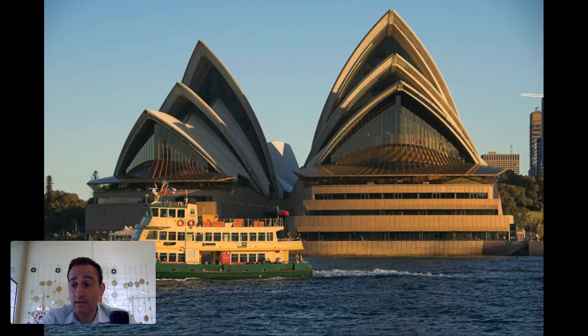Certainly Utzon had a challenging time, which I think culminated shortly after the roof construction, I believe, was complete. He basically quit the project because he probably was very frustrated with the process. The Sydney government was giving him a hard time, and not without good reason.